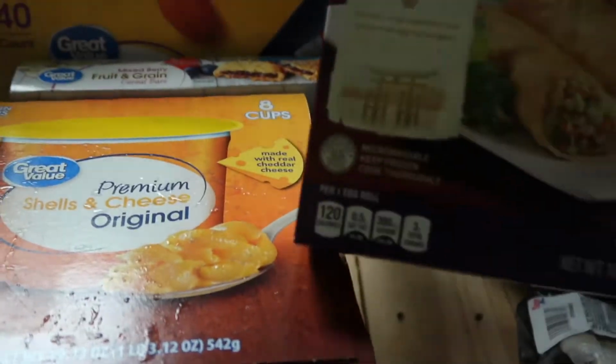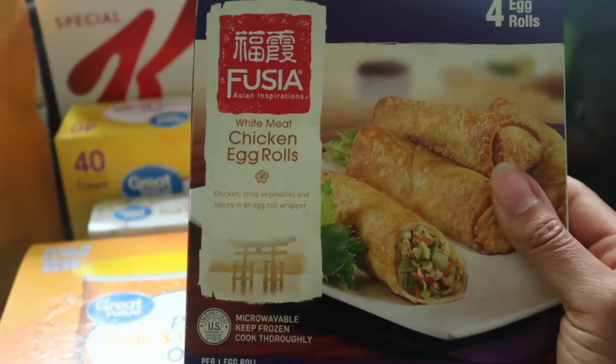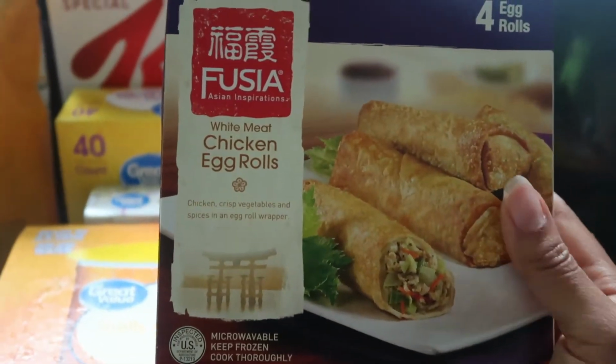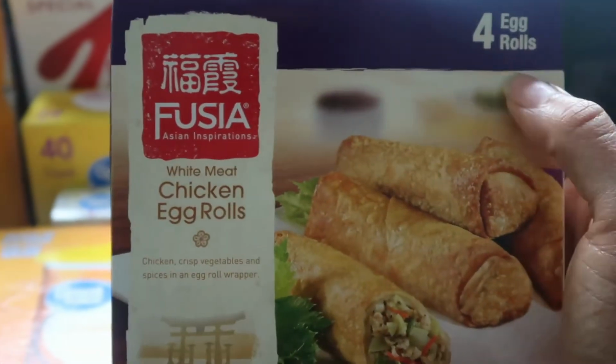All right, then I also got the chicken egg rolls that I was telling you guys about. I got these from Aldi's. They have the best egg rolls to me personally. I love their chicken egg rolls, so I got that. They come four of them in the pack.